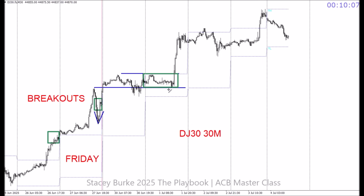We've had day 2 front side range expansion and a day 2 backside explosive range expansion. Now, this particular pair, we've gone back over other examples in the masterclass. These are rinse and repeat setups.